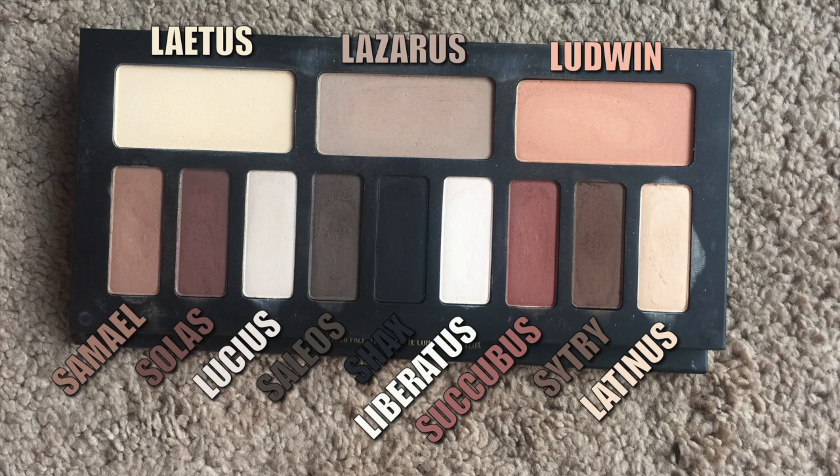Here we have Latest, a creamy nude, Samael, a dusty fawn, Solas, an espresso brown, Lucius, a soft beige, Lazarus, a cool taupe, Celios, a smoky brown, Shax, a jet black, Liberatus, a pinkish ivory, Ludwin, a peachy bronze, Succubus, a rich rust, Citri, a chocolate brown, and Latinus, a golden bisque.